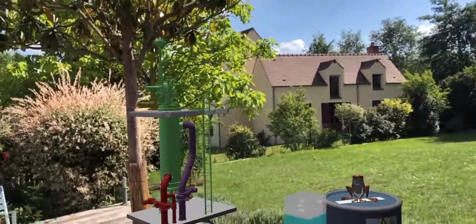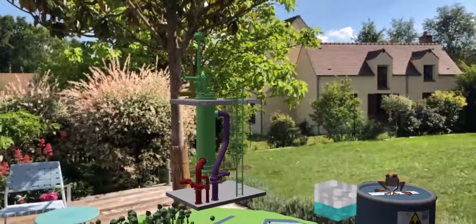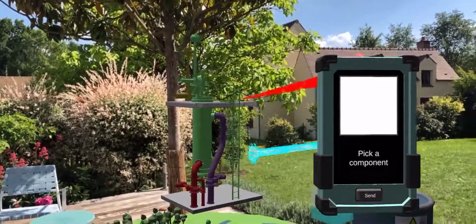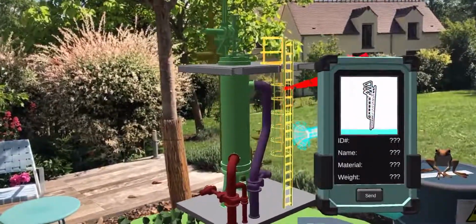Help me register the inventory of this room. We are looking for all the physical information of each component. Look at your hand again. With the scanner that has just arrived in your hand, scan each element of the cooling circuit by pointing at it with the laser for 3 seconds.